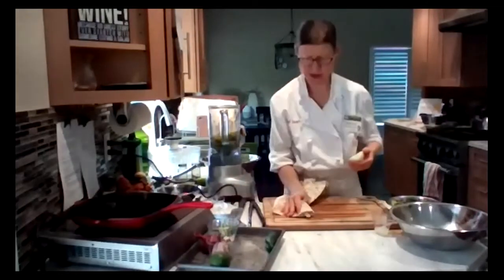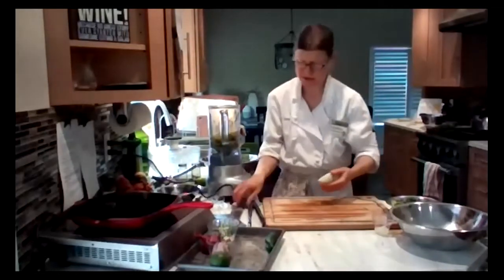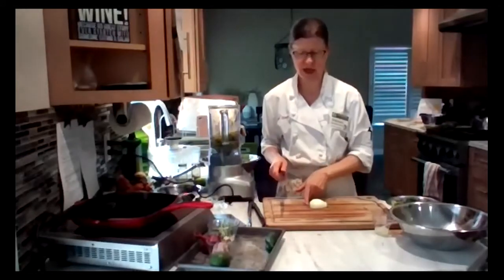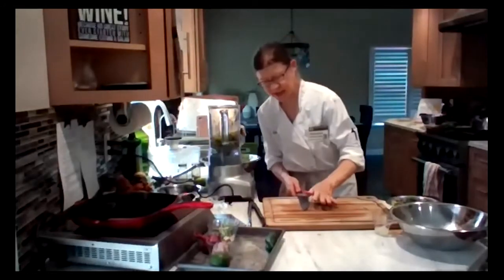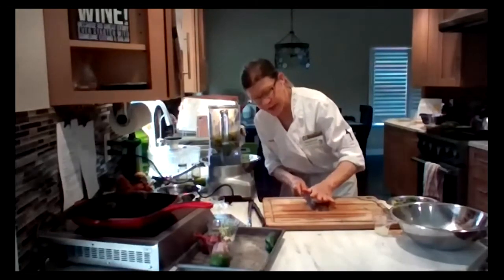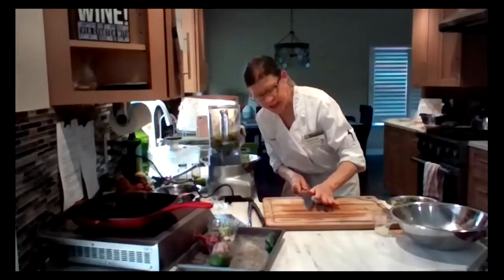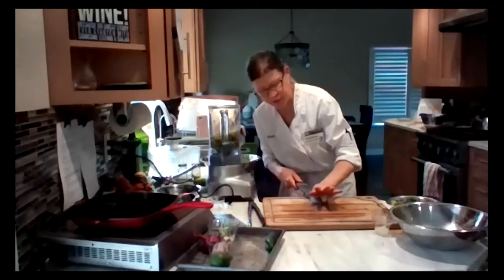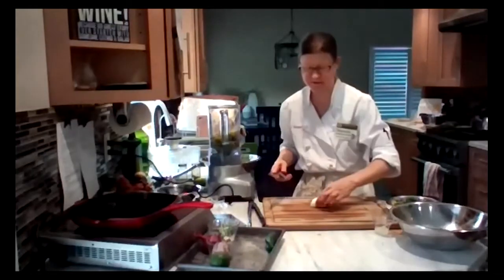Hold on, there's a little bit of something from the root there. Okay, so the root is on my left, and the cut top is on my right. And I'm going to make cuts. My palm is going to go down on top of the onion like this, and I'm going to make about 1/4 inch cuts horizontally going up the onion. I've got room for about 3 cuts, because it's not a very fat onion.